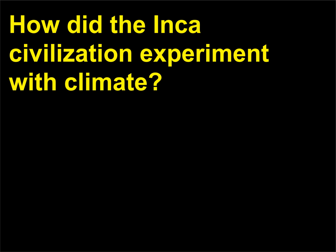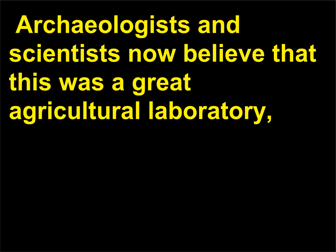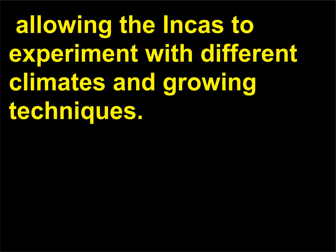How did the Inca civilization experiment with climate? In the Urubamba Valley in Peru, in a city called Moray, is the remains of a great amphitheater-like terrace system. Archaeologists and scientists now believe that this was a great agricultural laboratory, where each area of the terrace exhibited completely different climates, allowing the Incas to experiment with different climates and growing techniques.